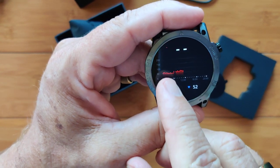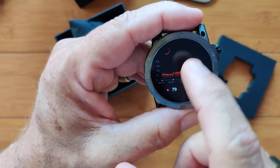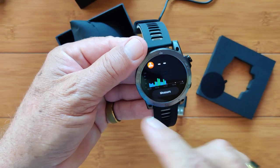Then we get into a real-time heart rate. And you can see I took it off briefly there and I took a shower, put it back on. So it gives you the reading and it's going to compute the current heart rate using the green diode technology. Swipe again now and we're into something here.